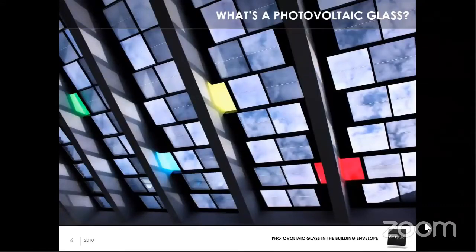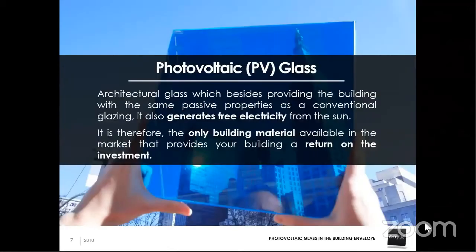Basically, I'm going to give you an overview of what a PV glass is. This is actually an image of a PV glass, which looks pretty much like a normal glass. PV glass is, in general, an architectural glass that besides providing the building with the same passive properties as a conventional glass, is also going to generate free electricity for the building. So it's going to be the only building material that is going to pay off, offering you a return on the investment based on the electricity that it's going to generate over the course of 30 to 35 years.